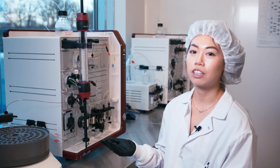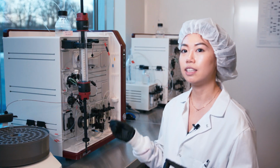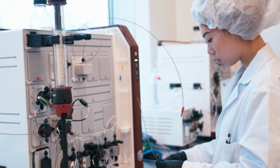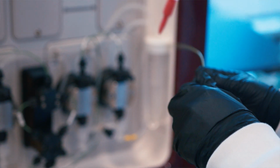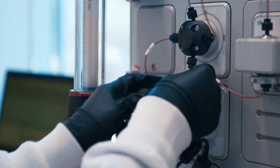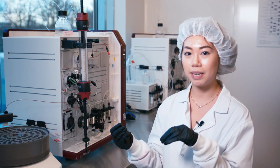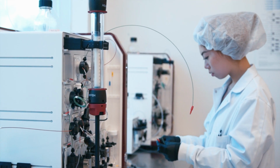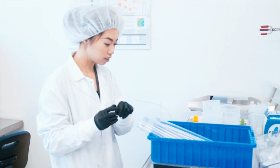This is the cation column. It has negatively charged particles in the column you see here, which have an attraction towards positively charged particles, which in our case, the protein of interest is an antibody. After the antibody has attached to the negatively charged beads, we can then elute our protein of interest using a salt gradient.